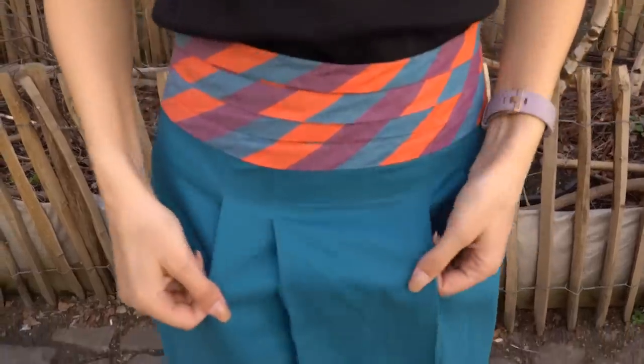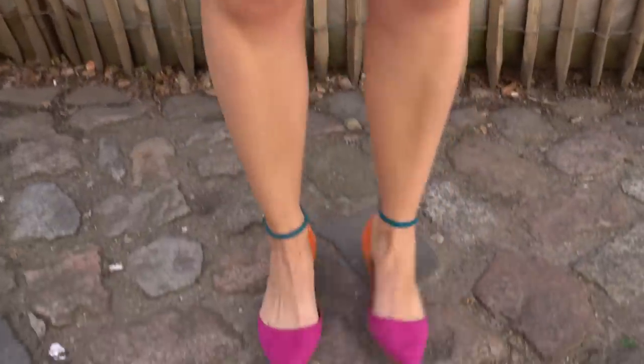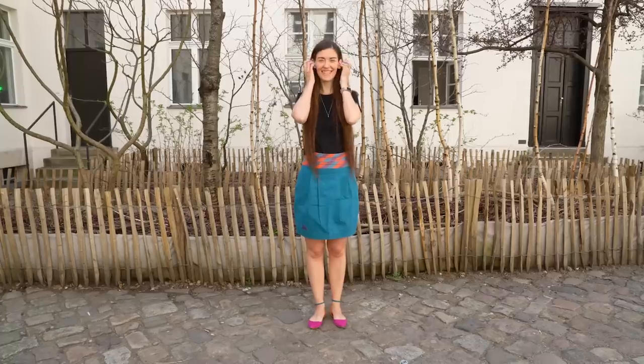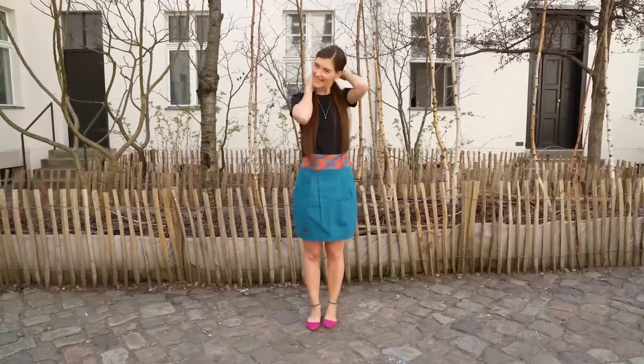Can we talk about the color palette? Did you notice that the skirt and the shoes have the same three colors? Very unlikely to happen. I was quite happy when I found this skirt, given that I had the shoes first. When I saw the skirt, I jumped on it. And then there's no outfit for Sunday.